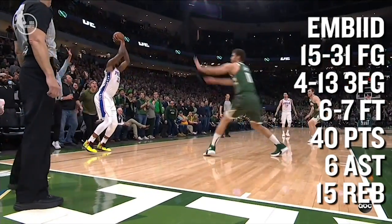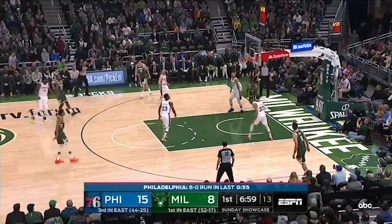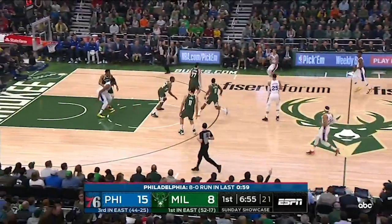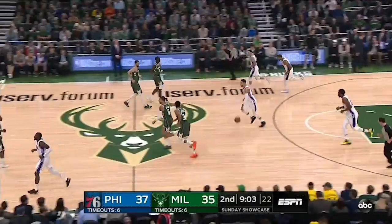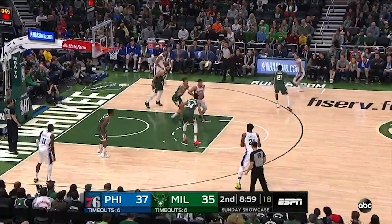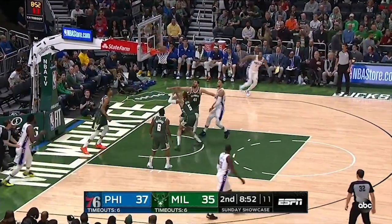Now let's examine how Embiid filled up his stat line to the tune of 40 points, 6 assists, and 15 rebounds. In transition, he pins Giannis back down almost to the baseline, and check how Jimmy Butler knocks him out of the way as some sort of pseudo screen, allowing the easy bank shot. This time, we got Giannis guarding Embiid on the perimeter, who promptly puts him in the blender, putting on a dribbling exhibition before the incredibly soft touch fadeaway from the baseline goes in.